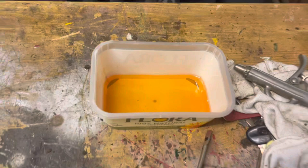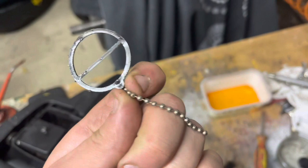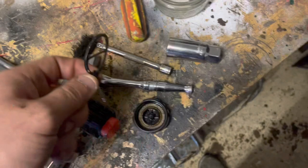Look at that. And there is actually a filter in this tank as well. But what I have found in the tank is this that used to be attached there. So we might just solder that back on. I'm leaving the cap off, let it evaporate.